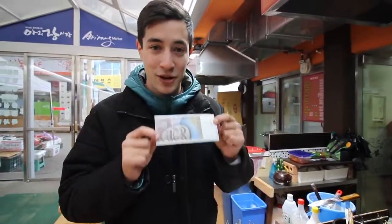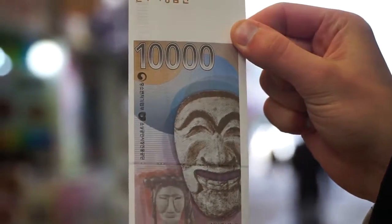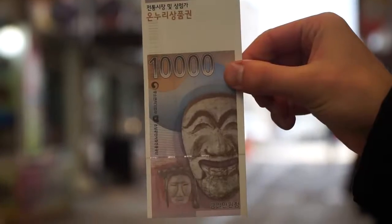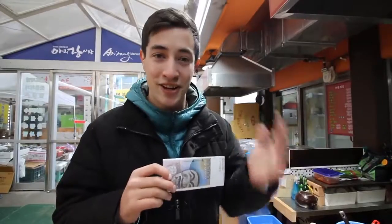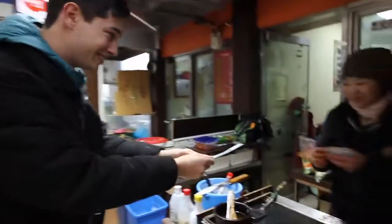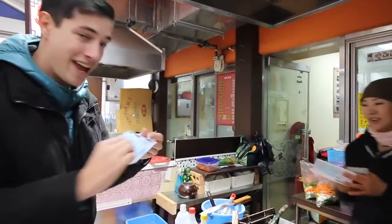So here I have something called an onnuri gift certificate. These are available at most of the major banks here in Korea, and this is 10,000 won, but you can buy these for 9,500, so you get a 5% discount, and they're accepted at most of these traditional markets that we've been visiting, and that was some really good food, so we're gonna pay for ours now. And you are given cash as change. So that was really good.